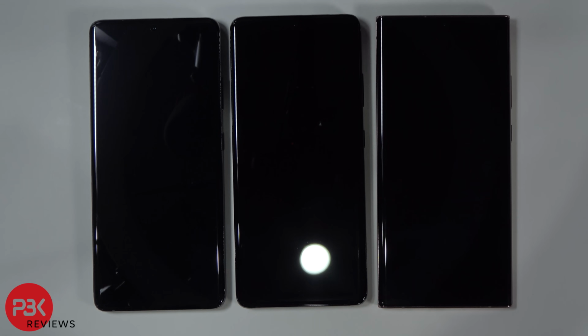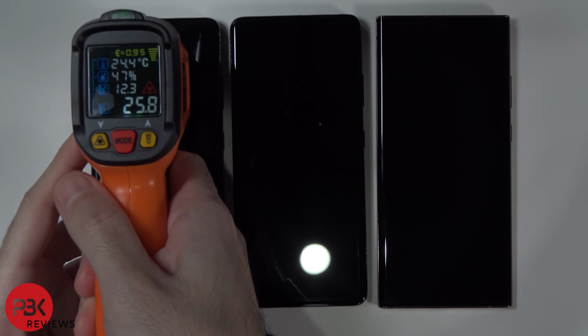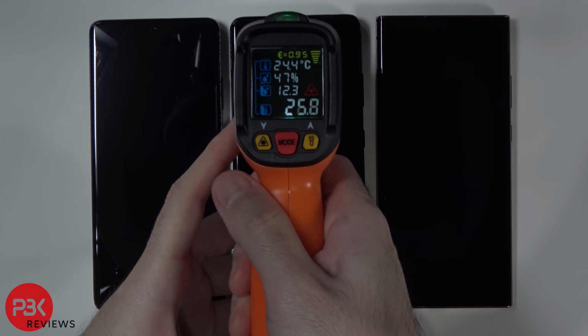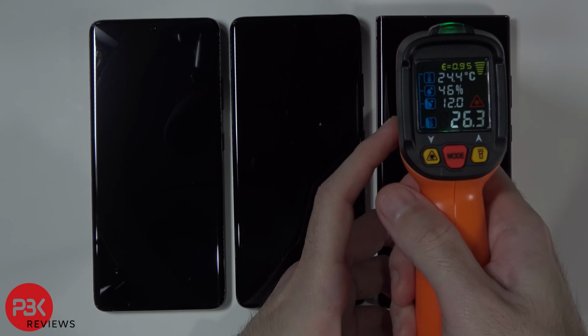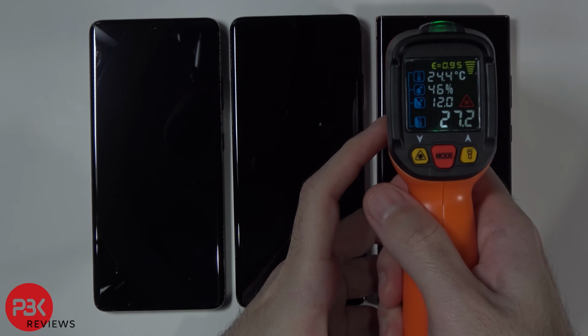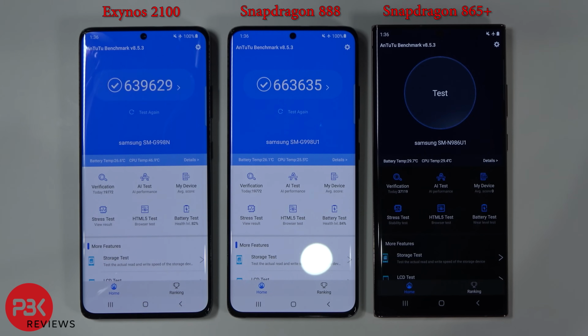So before we begin, let's check the temperatures. We have about 25.4 degrees, almost 26 degrees Celsius on the Exynos. About 26 degrees on the Snapdragon 888. And about 27.2 degrees on the Snapdragon 865 Plus. Alright, let's go ahead and start the first test.